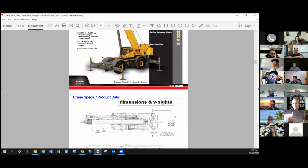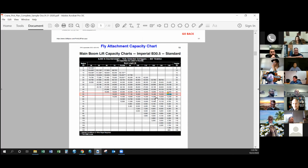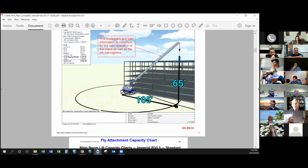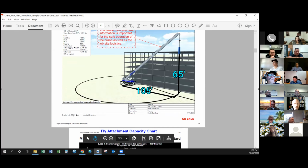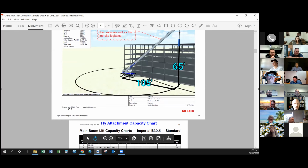Hey, Roberto, can you go back up on the 3D lift plan? You could actually identify on the bottom left corner which application they're using. It will tell you in the bottom left corner that the 3D lift plan is created by who. So I think yeah, right here. Bragg and Biggie are using the format. Yes.